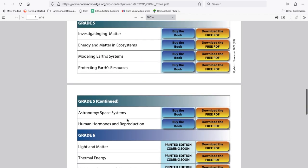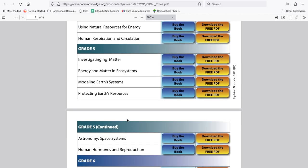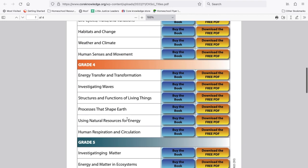I'm not overly concerned that it's at the exact grade level, although I do appreciate that there are grade levels, because like I've said in previous Core Knowledge videos, it's nice that the information isn't too overwhelming or too low. It's perfect for that age group.